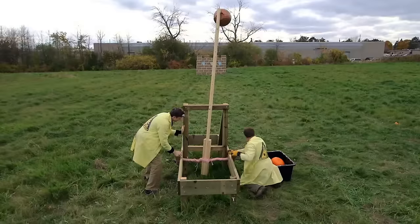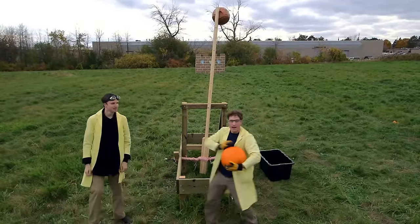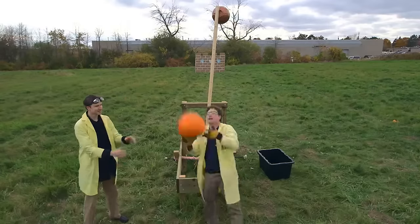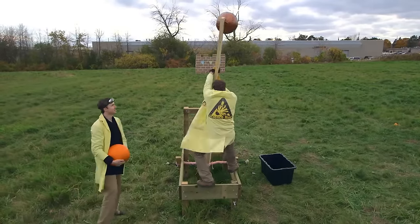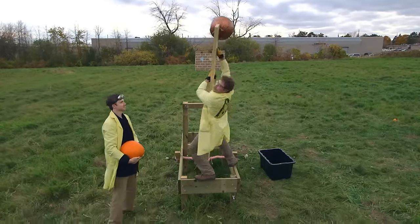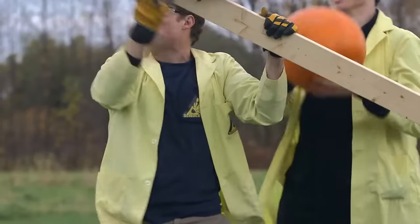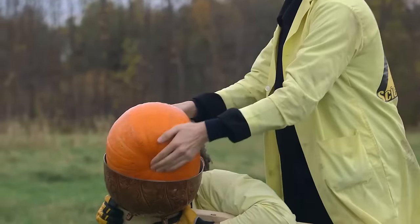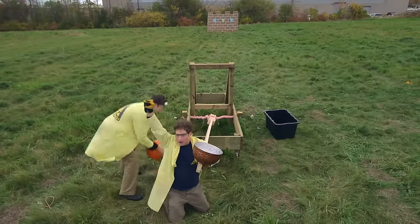Good. All right. Now we have our pumpkin, and we're gonna fire our pumpkin at our castle wall, which is made out of cardboard boxes over there. Pumpkin. All right, here we go. Pulling the arm back. Oh, that elastic force is pretty strong. Okay. Do you think that pumpkin's a good size? It's pretty big. You think? A little too big. It's too big for our basket. Yep. Smaller pumpkin! Smaller pumpkin!